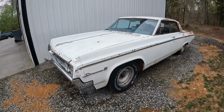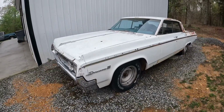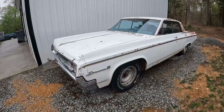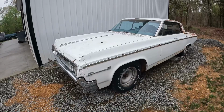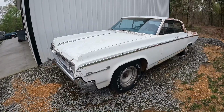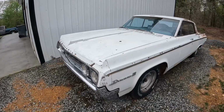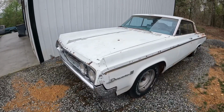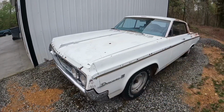The Oldsmobile parts, Buick, Pontiac, stuff like that, it's a lot higher than the Chevrolet stuff. That's why a lot of people don't fool with this kind of oddball stuff, but there is a following for these Oldsmobiles, especially the bigger cars, the Dynamic 88s. I see a lot of them out there, and people are fooling with them. So, cool old car. The trim is off the passenger side.